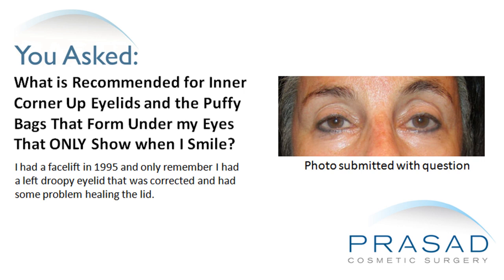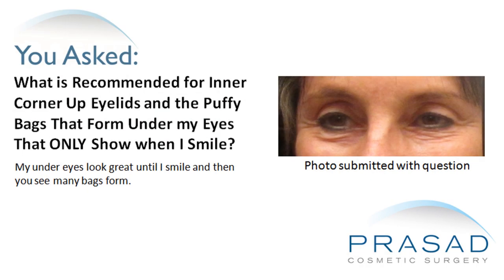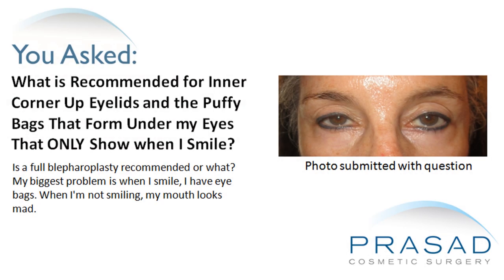I had a facelift in 1995 and only remember I had a left droopy eyelid that was corrected and had some problem healing the lid. Often the inner corners look puffy or like extra skin folds, and eyebrows don't look particularly symmetrical. My under eyes look great until I smile, and then you see many bags form. Is a full blepharoplasty recommended or what?